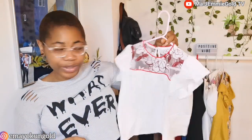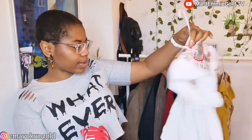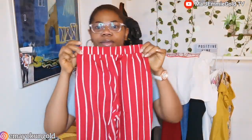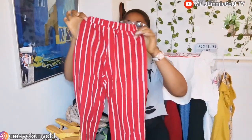The top also fits perfectly, and I got this in size. I can't see the size, but I'll definitely insert a picture so that you guys can see. And also, this is the trouser. I'm going to show you guys. So this is the trouser. The material is also light, but it is not a cheap material. Believe me when I say so, it is not cheap. So this is the trouser.